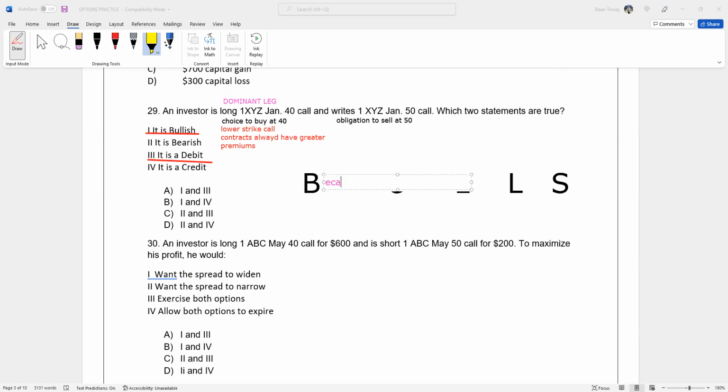So because you are long the lower strike in any spread, it is a bullish spread. It doesn't matter whether it's a debit, credit, call, put, does not matter. So the answer to that one is 1 and 3, which is choice A. All right, so let's clear that up.